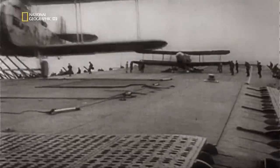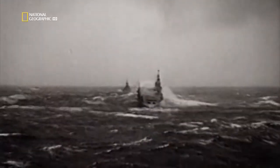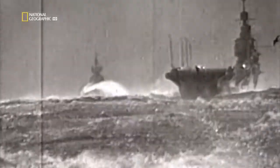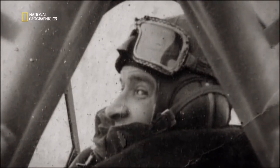Seasoned pilots prepare their Swordfish torpedo bombers for a risky mission. But the weather is deteriorating, and Bismarck is at the edge of her fuel range. I had my wedding ring under my gloves, and I must say that when I was on the flight deck in the aircraft, prior to starting up, I was feeling it and thinking, well, I hope I'm going to get back from this.